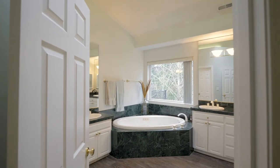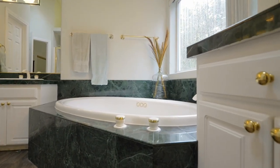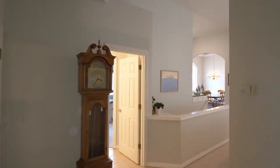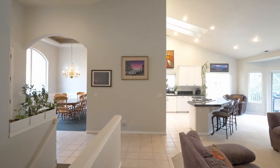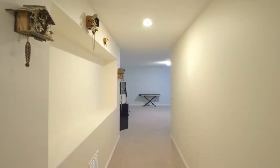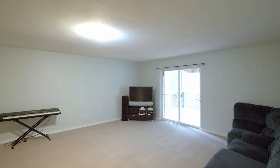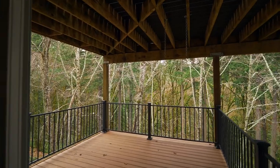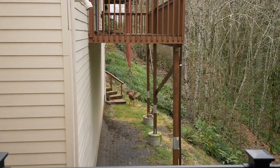Unwind in the bath with a jetted tub, and you'll find separate vanities, dual closets, and a walk-in shower. The expansive lower level includes a huge bonus room with a slider to the deck. It's covered for year-round gatherings and viewing nature.